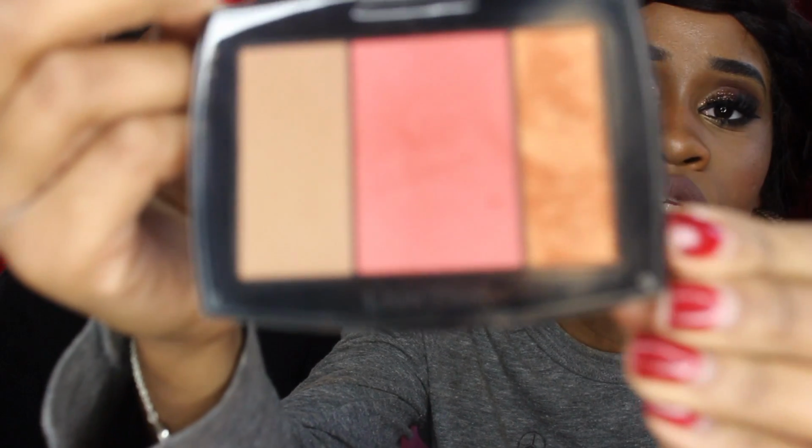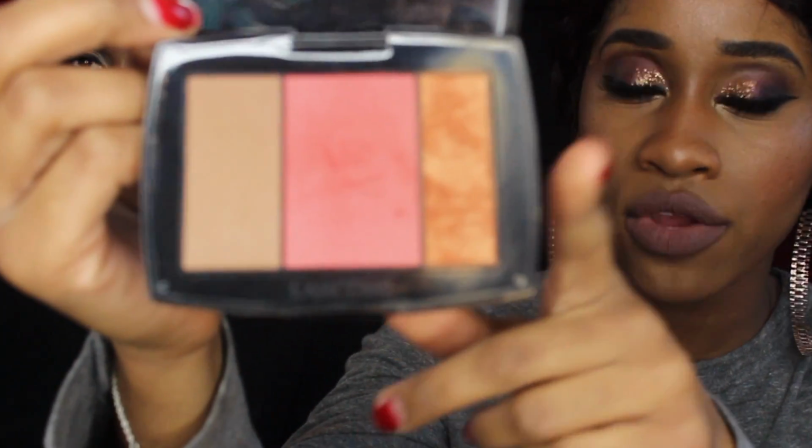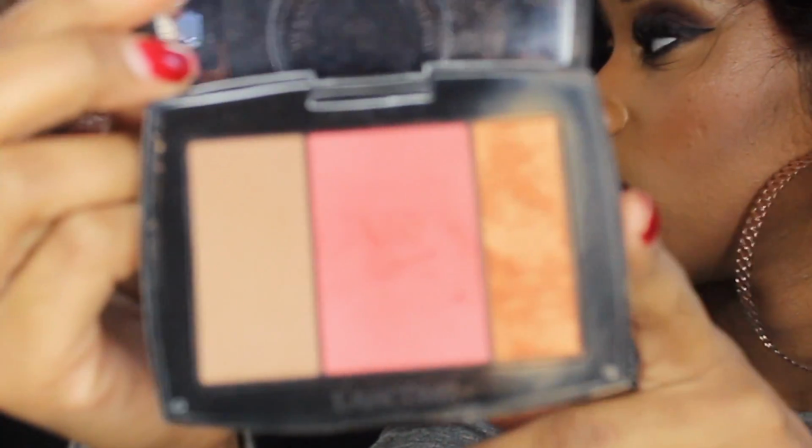This is the Rouge Allure, and this is the one that is perfect for darker skin. If you are my complexion or darker, I don't think any of the other blush subtle palettes will actually work for you, but this one here has this really pretty bronzy gold. This highlighter is actually, to me, better than, what is it called, Gold Deposit by MAC.